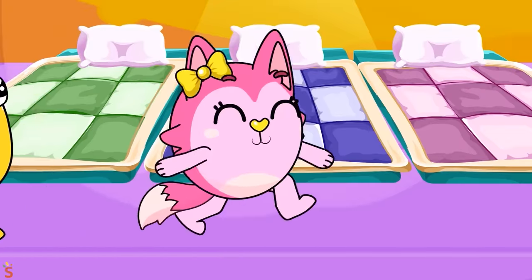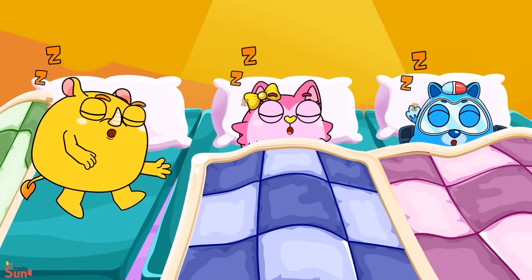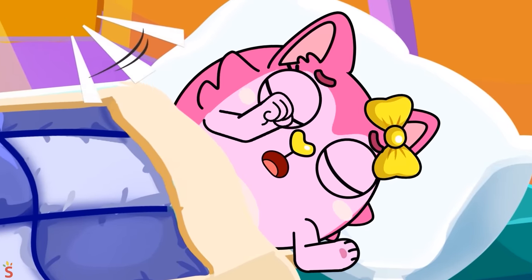Outside the tent. A monster outside the tent. Oh no, we feel so scared. What is that? Oh, what is that? What should we do? A big monster out there.